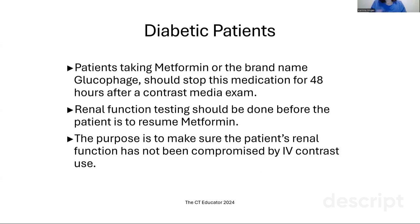Now, diabetic patients, as far as special considerations. So patients taking metformin, the brand name Glucophage, should stop this medication 48 hours after a contrast media exam. So they need to make sure that after we're done with the test, they don't take any metformin for 48 hours. Now, some facilities have done away with this practice. Some still do it. It really depends on where you work. The reason we do this is because we want to make sure that the kidneys are still functioning properly and not compromised by IV contrast use. So the patient should get their labs checked again, just to make sure that their kidneys are functioning properly.